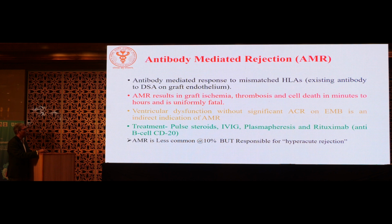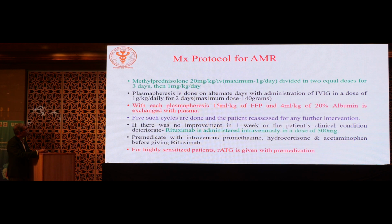given. After that, if it doesn't improve, then we give rituximab or other cytolytic therapies like I told, anti-thymocytic globulin. The protocol for rejection is, as I told, methylprednisolone, plasmapheresis, and then you have to give rituximab if they don't respond. Details of the protocol are available everywhere. You have to make this available as a protocol in your setup.